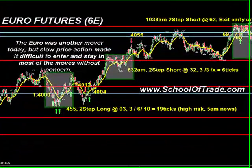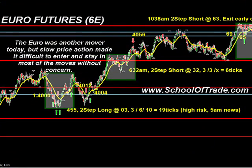Now, the euro came up next, and of course, the euro was another mover here today. But again, slow price action made it somewhat difficult for us to actually get into the trades and then feel confident staying in those trades because the price action was very slow and sluggish. Now, 55 minutes past 4 o'clock was our first trade here. This was a long at 03 even. Took 3, 6, and 10 for 19 ticks just in front of the 5 a.m. news. So higher risk there.